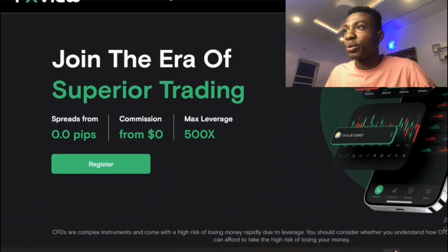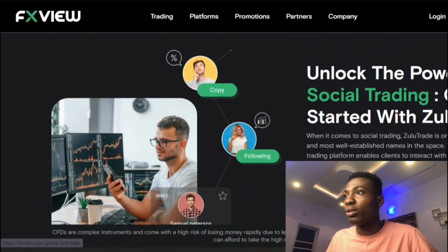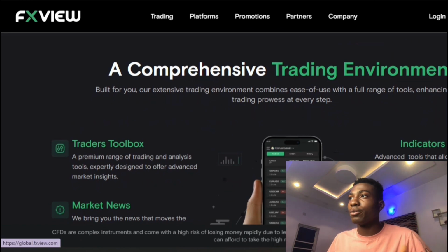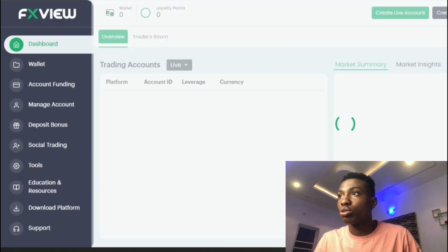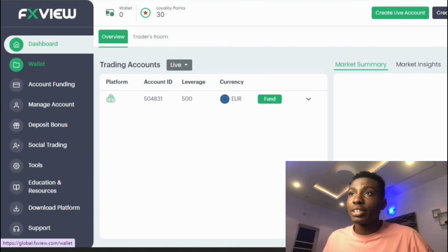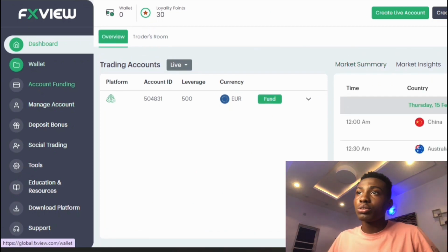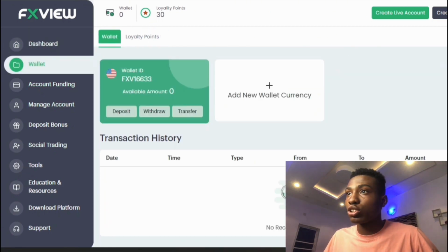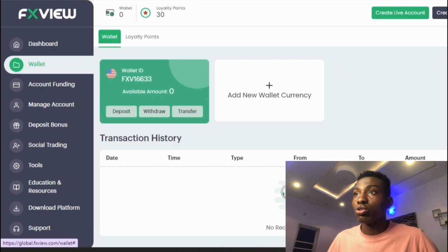This is the FXView website. Now I just love how everything is just so smooth on here. But let me just go ahead and log into my account and try to deposit some funds into my trading account right here. So as you can see, there's a dashboard, the wallet, account funding, manage account, there's a lot of things on here. So what I'm going to do right here is deposit into my wallet, then I'll transfer it to my trading account.